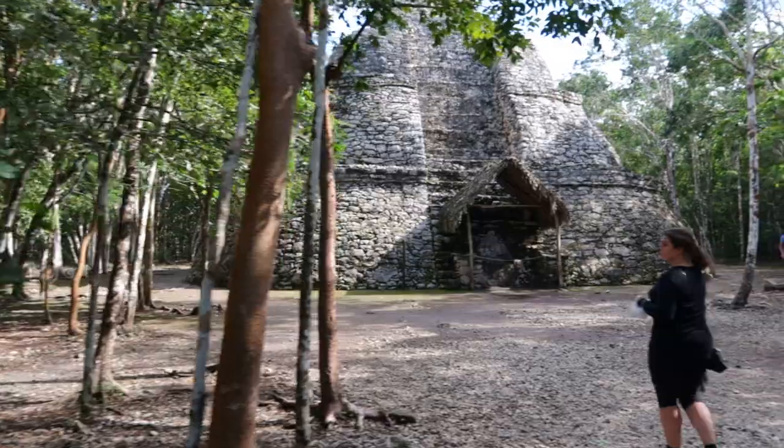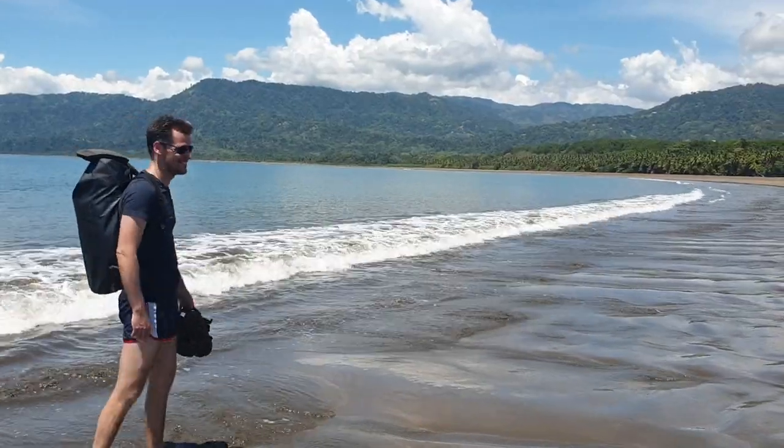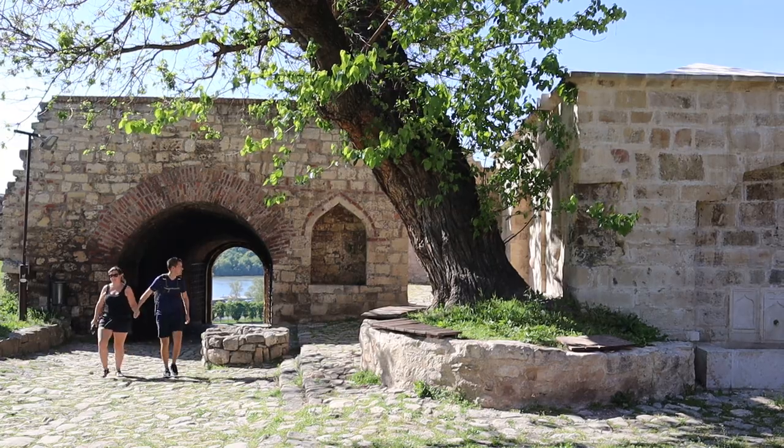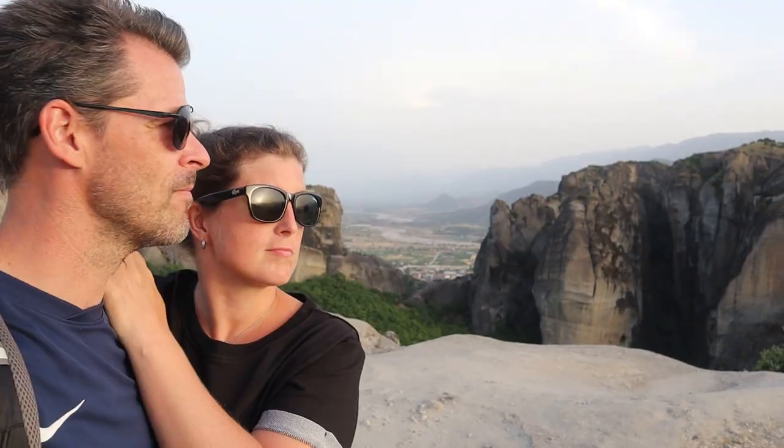We recently returned from a 4-month journey exploring Central America, filled with incredible experiences. We are now traveling around the Balkans, excited to discover and learn more about this historic region in southeastern Europe.